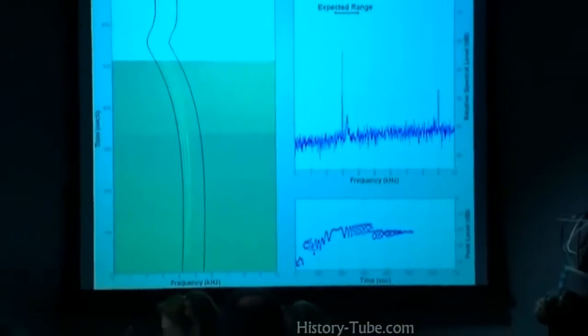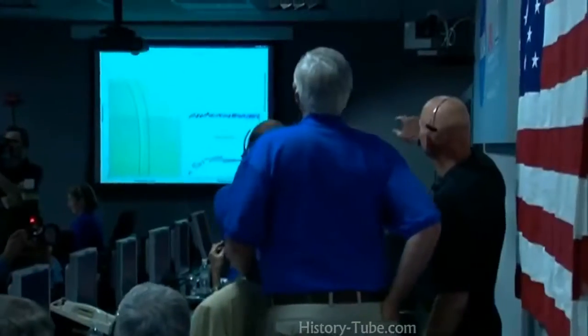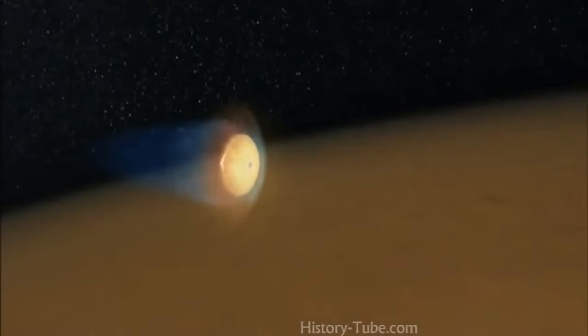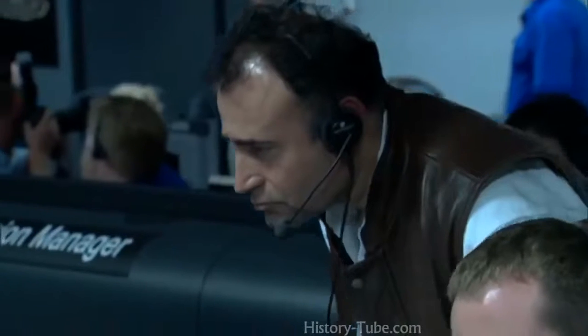Phoenix now 1 minute past the entry point. We still have a signal by Odyssey. At this point in time, Phoenix goes normally through peak heating. Awesome. Phoenix now 2 minutes and 25 seconds past the entry point. We still have a signal via Odyssey, standing by for reacquisition via direct to Earth.